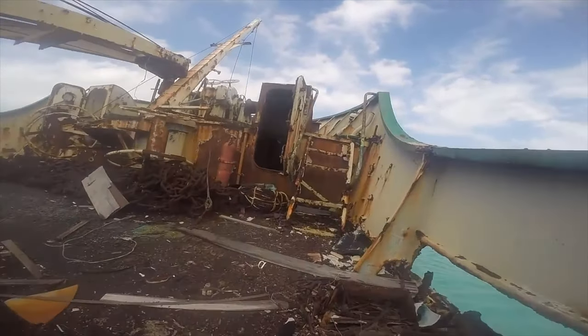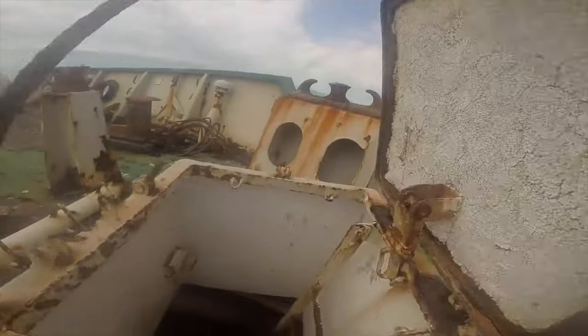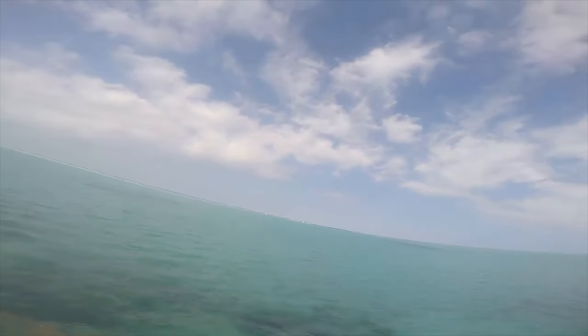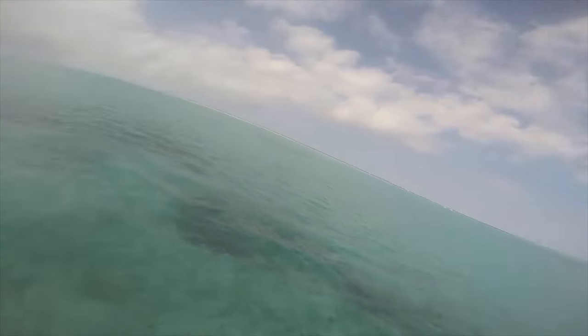Look at this little door. Ah, it looks so dark. Okay, this is the top of the ship. This reminds me of Titanic. Oh my god, that is just so scary. Titanic, Rose and Jack looking out to the sea. Looking at beautiful views, but then ending in a wreck.